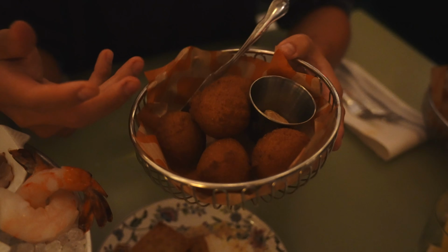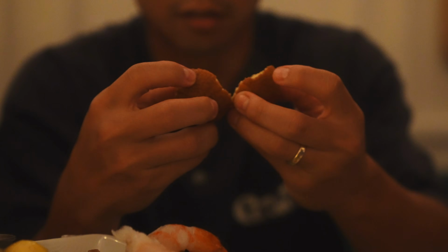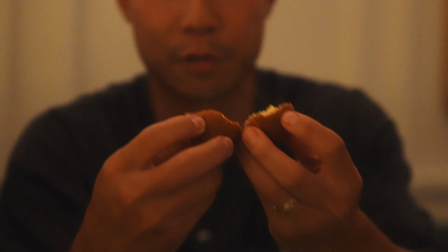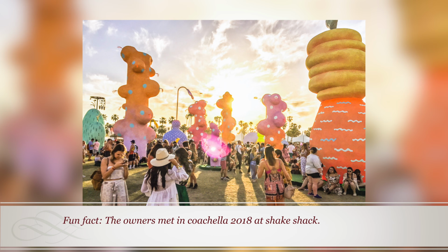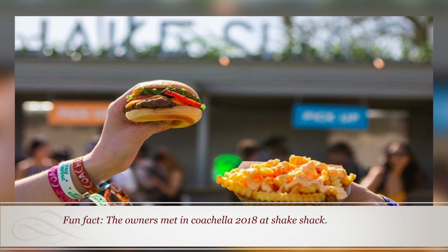So right here in front of us, we have some fresh hush puppies, literally like fried cornbread. You guys see the steam there? Oh, okay, brown sugar and butter. It's really good, man. You gotta try some. Oh wow. Breading itself is really creamy, buttery. But this dip right here is a brown sugar butter dip. So guys, interesting fact, the owners actually met in Coachella near the Shake Shack station back in 2018. This is the brainchild. That is something you would only hear in 2020s, man.